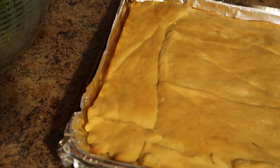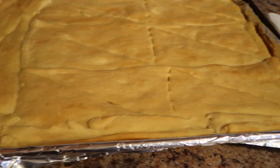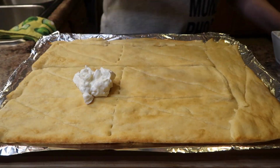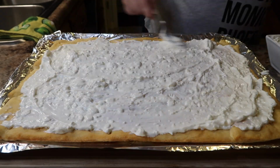So now that the crust is ready, this is how it looks, nice and golden brown, and you're gonna kind of let this cool down before you add in the sauce. So it's cooled down, so we're gonna add in that cream cheese sour cream sauce, just smear it all over.